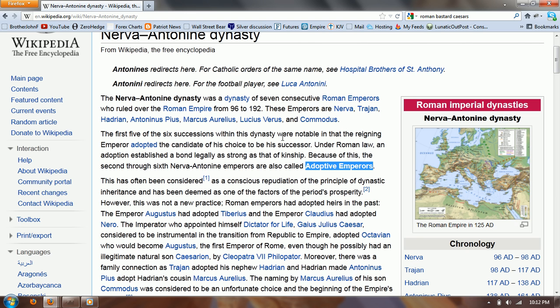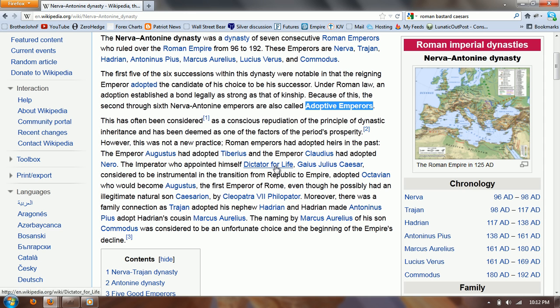If you look at what happened to many of these, if not most, and these are just the 7 that were in this period, there are actually many others, including Nero and some very famous ones that were adopted, as well as the insane one, I'm sorry, I can't think of his name right now, but there have been a number of adopted ones outside of this, and I'm sorry, it was Caligula.